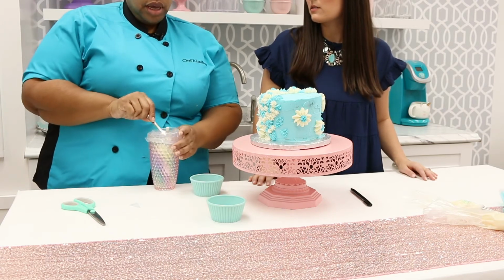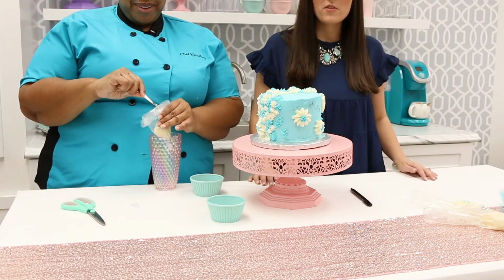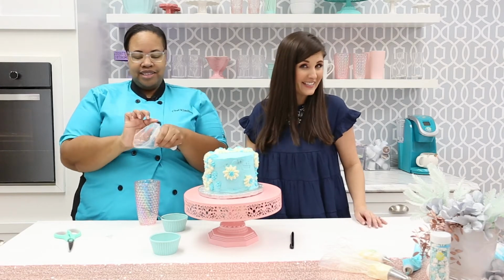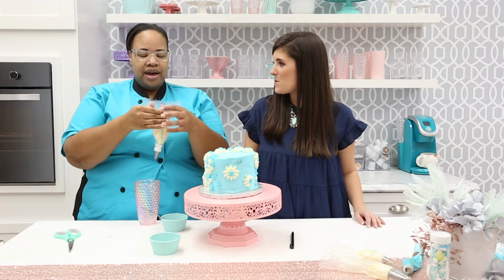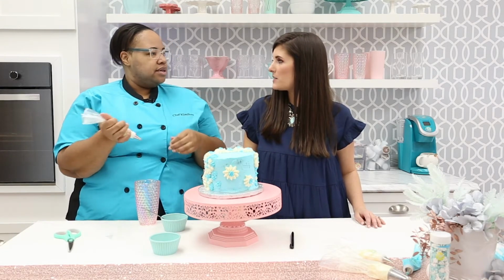What kind of icing is this? So this is an American buttercream. And I say American on purpose, versus French or Swiss. Yeah, so typically I am doing a Swiss meringue buttercream on my cakes. Okay. But the American buttercream is what I use when I teach classes. It's just a lot easier.